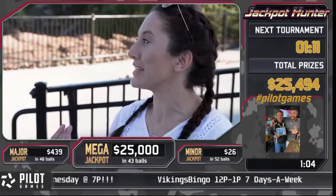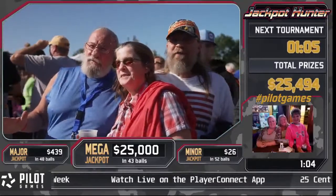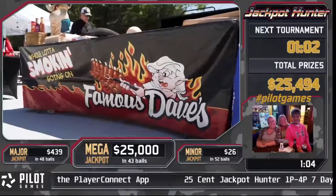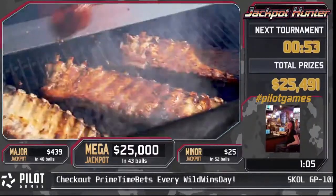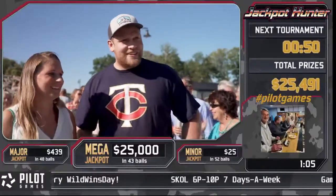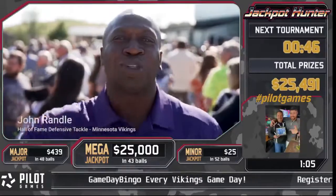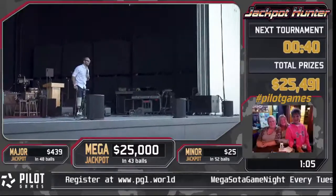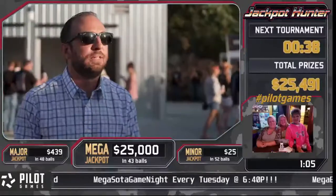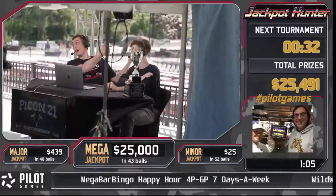Yeah, this is incredible. We pulled in, parked, got some free beers, amazing free food. Famous Dave's! Hey everyone, Famous Dave here, smoking up the best ribs in America. Having a great time so far. We got a picture with John Randall. It's pretty awesome. John Randall is like my favorite. Skol, skol, skol, baby! Really cool seeing John Kriesel, really cool listening to him talk about his story. This is my first PyCon, and I've had a blast.